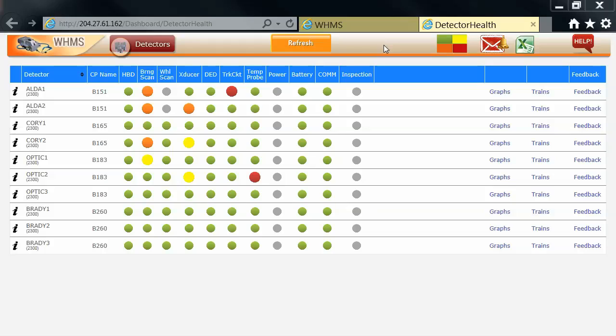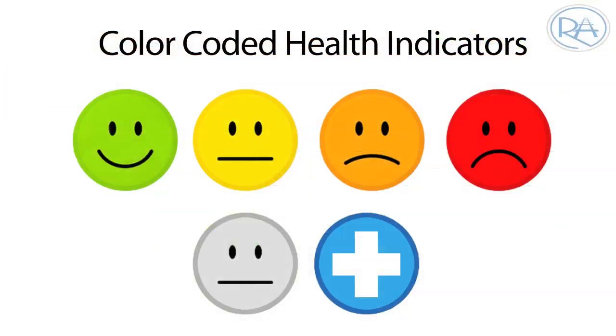The WHMS detector health page uses color-coded radials as status or health indicators. Six different colors are used to represent the current operating condition of each piece of installed equipment. This video will explain the different colors, what they mean, and what actions are expected.